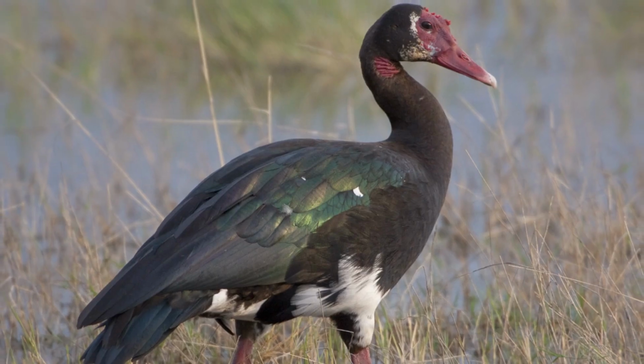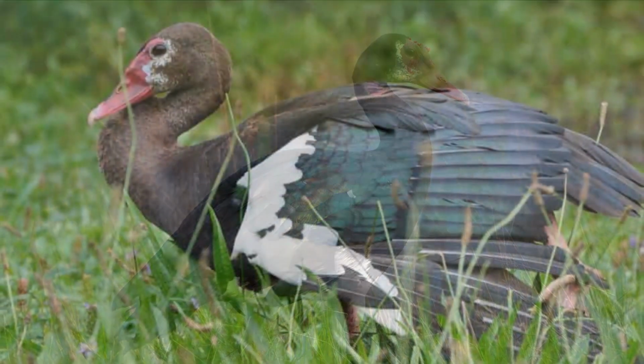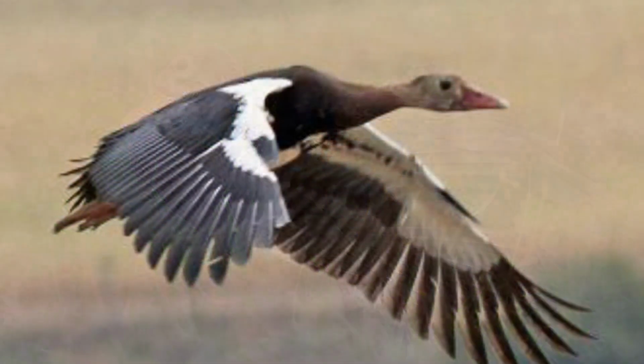The spur-winged geese are herbivores, and they mainly feed on the aquatic plants, grasses, and agricultural crops. It has a maximum recorded speed of 88 miles per hour.